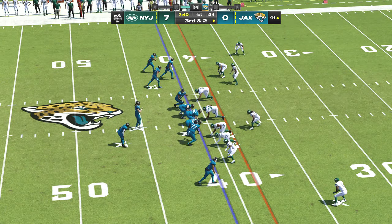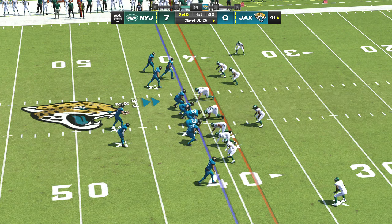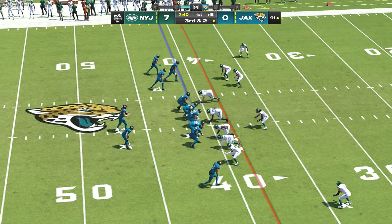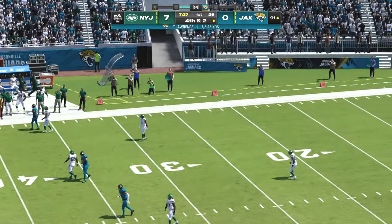So 3rd and 2. This quite possibly 4-down territory, though, if they're stopped. Here's Lawrence. He had a man open, but he missed him, and it's incomplete. You absolutely have to have this early on, right? 3rd and short, they elect to throw for it, and that's normal NFL football.